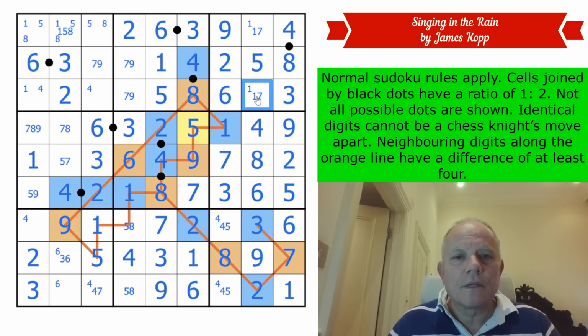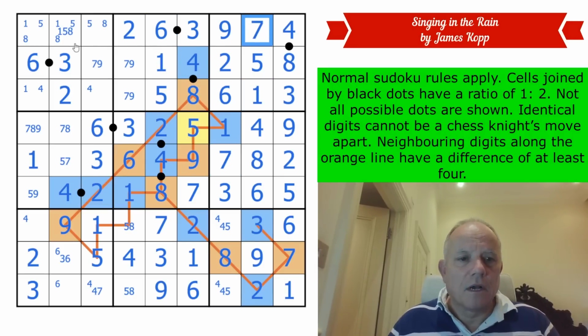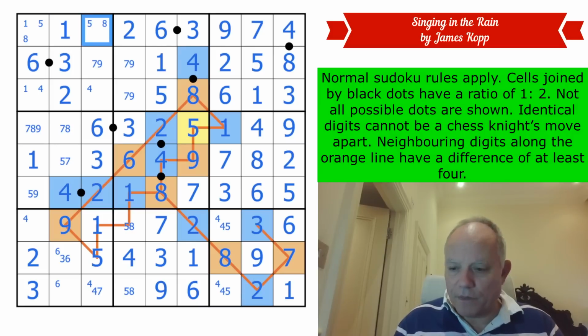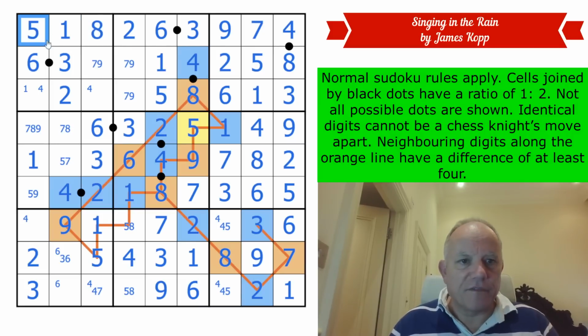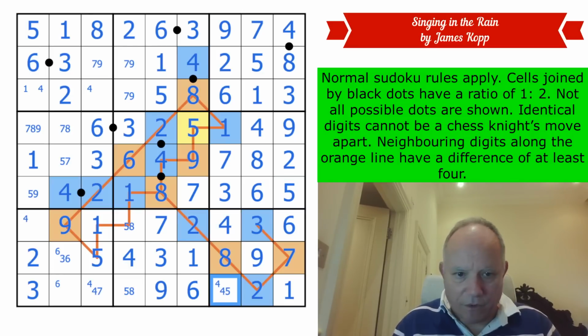That is seen by that cell. So 1 and 7. Got 158 at the top. That's 185. Oh, what's going on there? I don't know. Let's come down to the bottom again. That sees that.